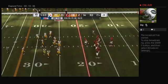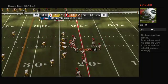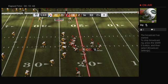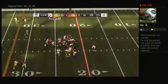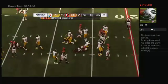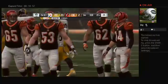So here's Dalton and the Bengals now, 1st and 10 at their own 23. They'll begin here with Bernard. And he'll take it ahead to the 28-yard line. It's a 6-yard gain on the ground, and that'll make it 2nd and 4.